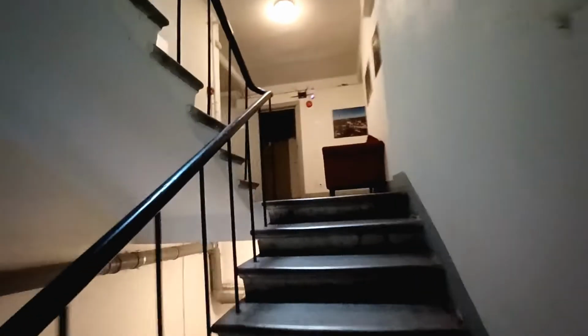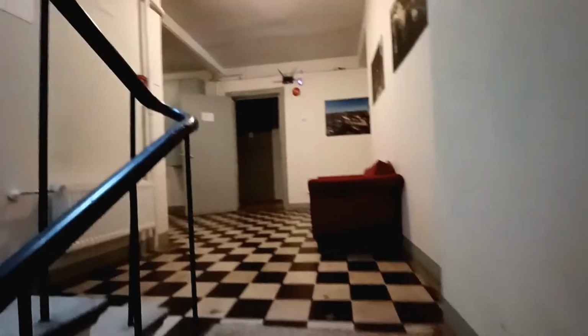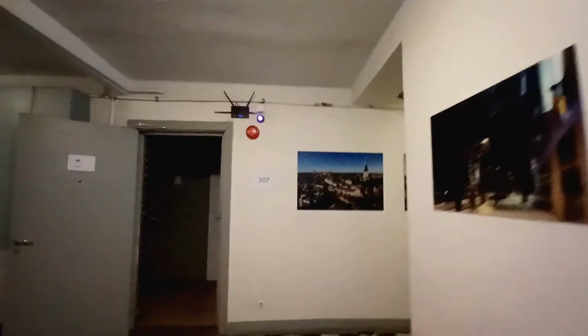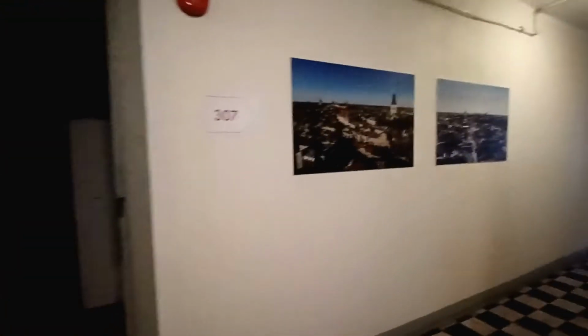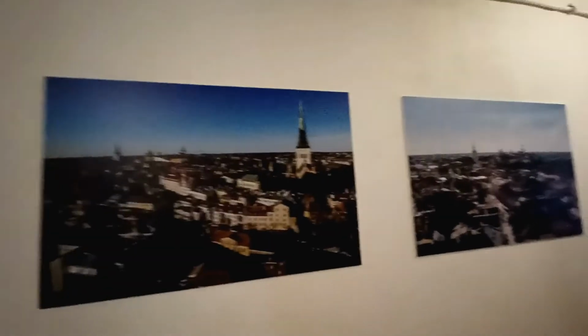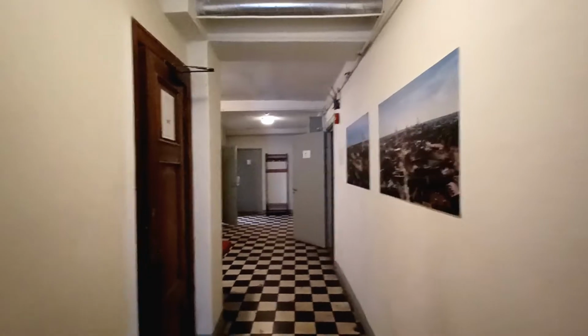This definitely looks worth visiting, doesn't it? Wi-Fi router. More pictures of Tallinn. And rooms and things.